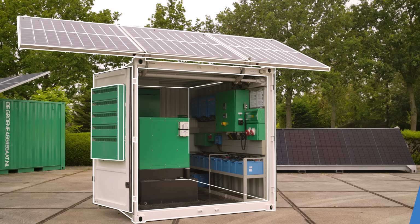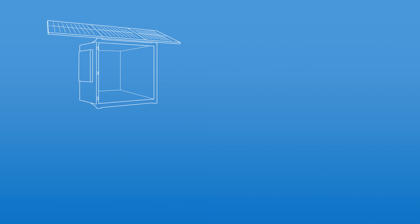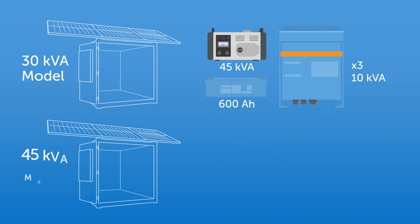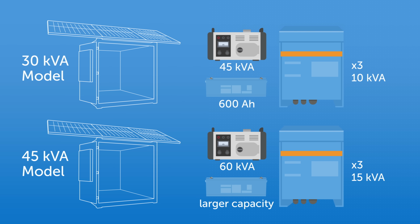We have a standard issue with solar, that's a 1600 watts complete panel with 6 panels. And then we have a generator for the 30 kVA models. These are smaller ones, they have 3 10 kVA Quattros and they carry a 600 amp battery pack. And then we have a larger system, it's a 45 model. They have a 60 kVA generator, but a 3x15 kVA Quattro inside them, along with a larger battery pack.